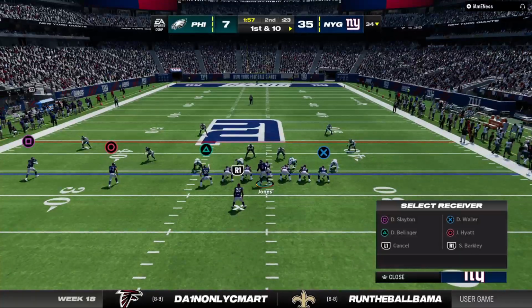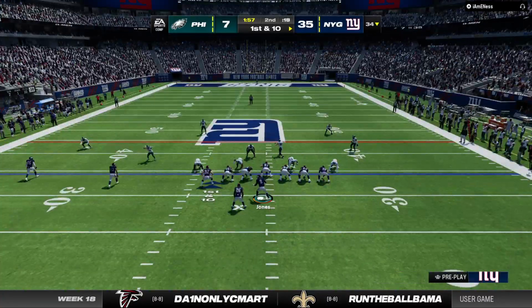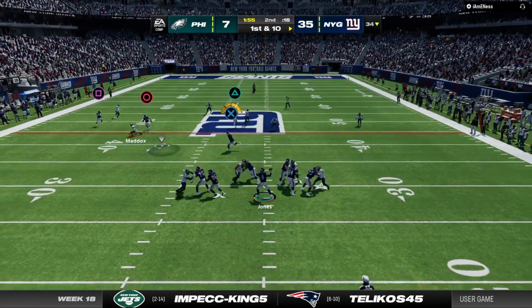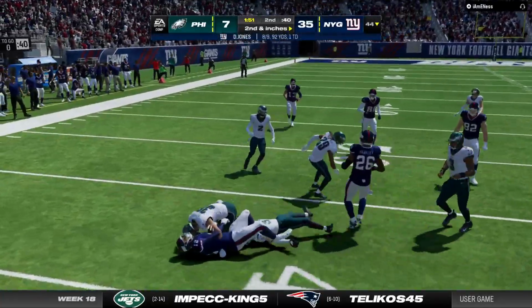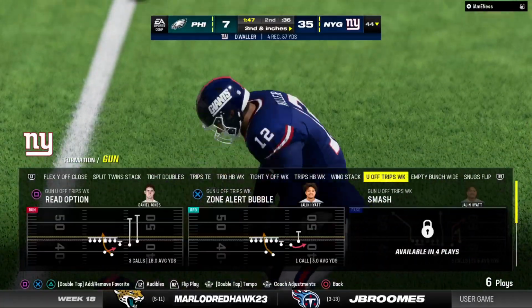From the 34 now, here's 1st and 10. Operating from the gun. Jones. Short throw going to be caught by Waller. And able to break one tackle, but then quickly brought down. But a nice little gain.